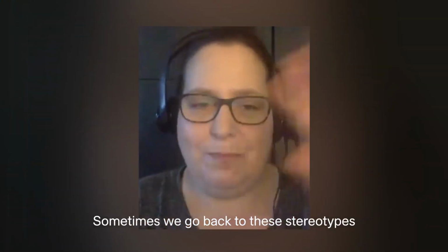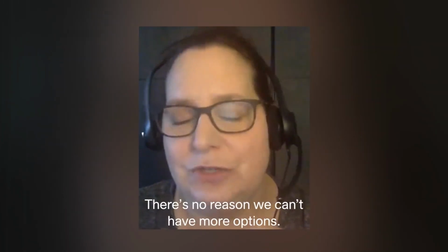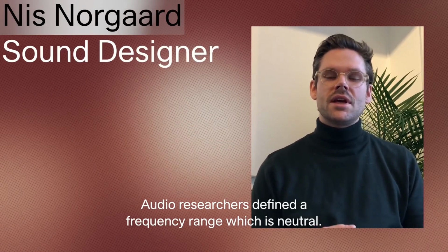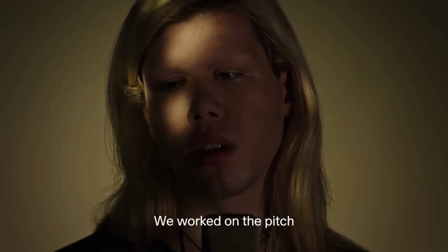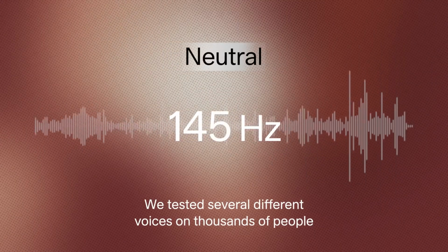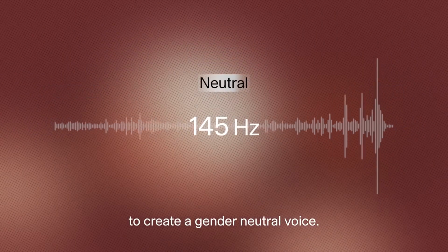People expect a female voice. Sometimes we go back to these stereotypes, and what happens is we're reinforcing them. We're not changing them. There's no reason we can't have more options. Audio researchers defined a frequency range which is neutral. We recorded several voices, worked on the pitch, the formant filter, and the tone of the voice. We tested several different voices on thousands of people to create a gender-neutral voice.